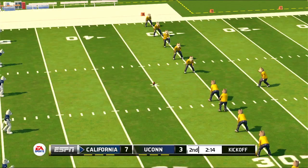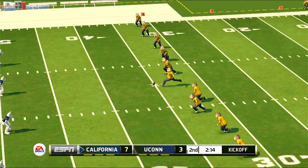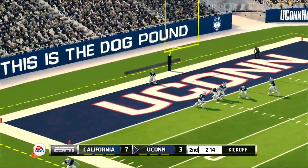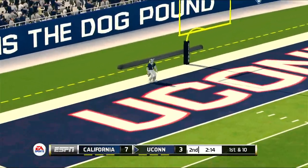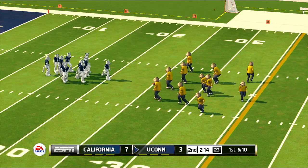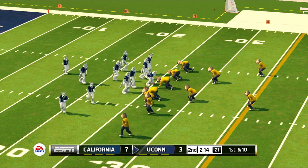Brad, I thought that was a textbook drive. I thought they did a really good job of showing balance, mixing the play calling with the run and the pass. Just an overall well-executed touchdown drive. So the score now, 7-3. In a game that's this close, you can't afford to waste possessions.